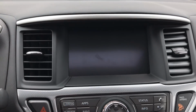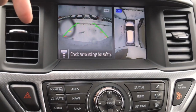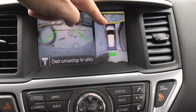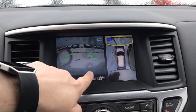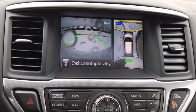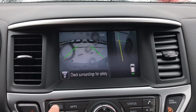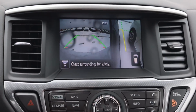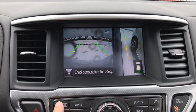So if I hit the camera button right now while I'm parked, instead of showing me out behind the vehicle with the 360-degree view, I've got my 360-degree view, but now I have in front of the vehicle. You notice it needs to be cleared off a little bit. I've got some snow in there, but again, we have some distance lines to help with any parking. So if I hit the camera again, I can see down the passenger side of the vehicle to see how tight I am to the vehicle next to me and where I am in relation to any lines.